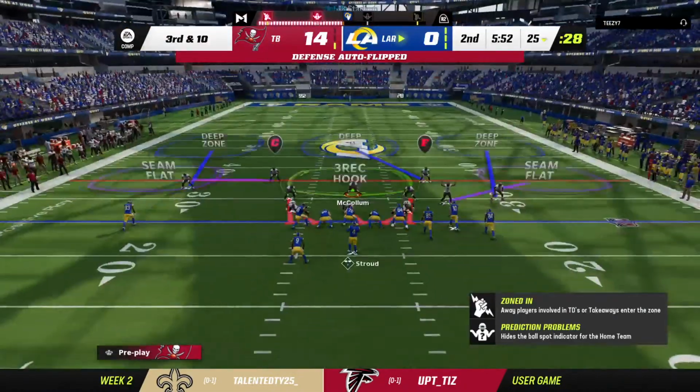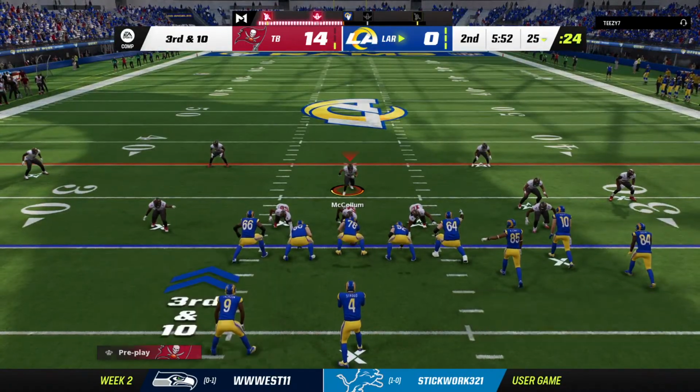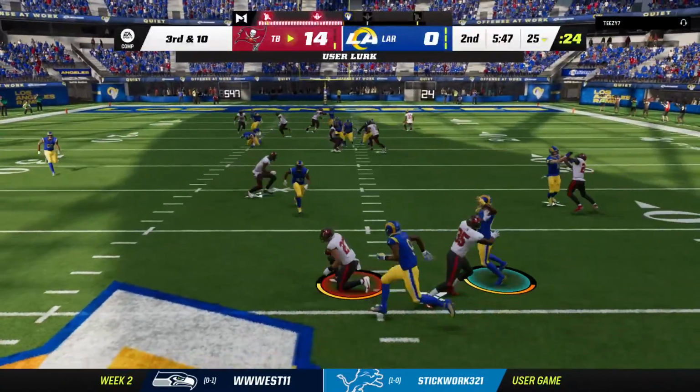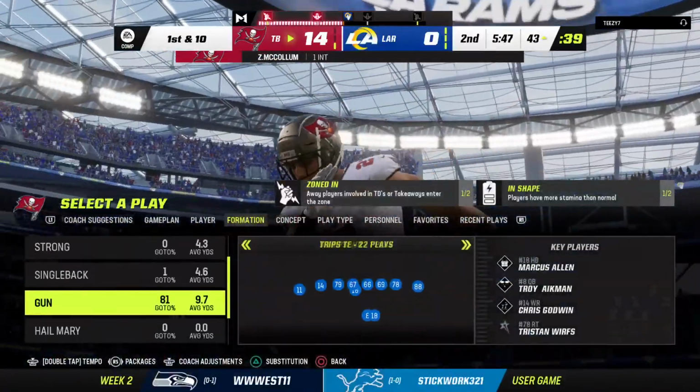The Rams on 3rd down. They've hit 2 for 4 thus far. This is 3rd and 10. From the shotgun, he'll look to throw. He rifles one that's intercepted. And the Buccaneers are going to take possession of the football.